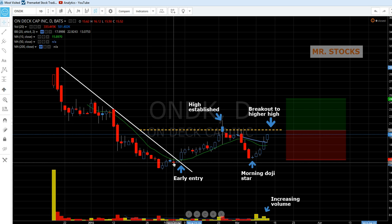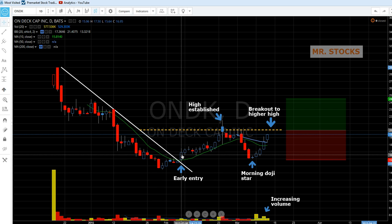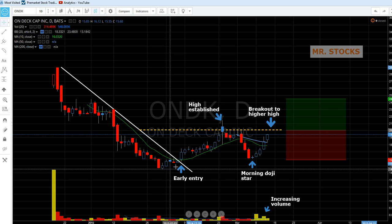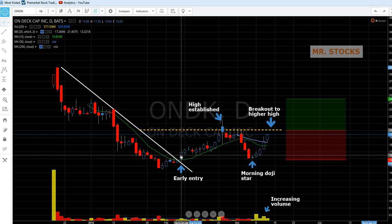Now, for an aggressive trader who wants to get in early, this would be the entry day to get into the stock. The advantage of getting in early is that you can keep your stop as close as possible to the swing low and reduce your risk. So here, this candle would be this low. So your stop would be a little bit below that low, just to give it some room to run. And the risk of going in early is that the pattern might fail early on. But this is one entry point.